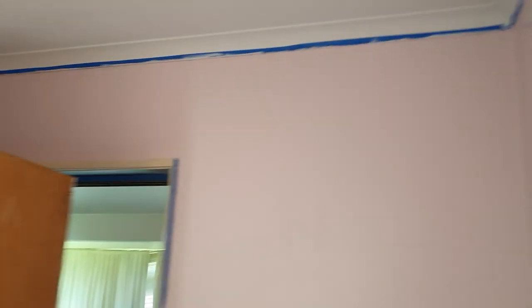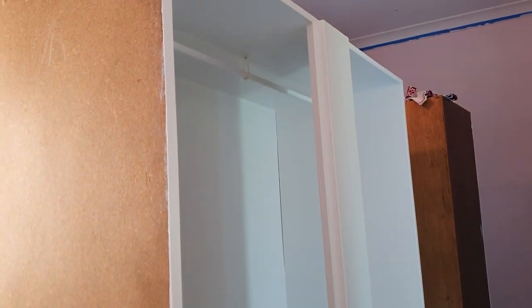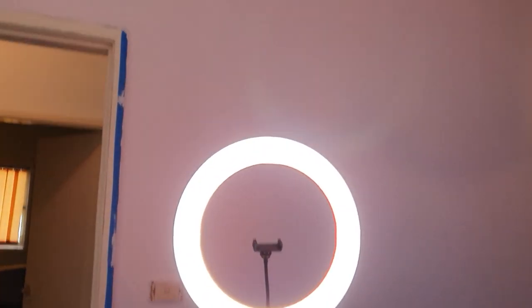the final look. The cupboards are also now complete. They're white on the front. Don't worry, you won't see the brown. So they're going to be the walk-in robe style. So they're going to have all my clothes in there. Yeah, so you can sort of see the pink there. Like it's a nice Barbie pink, I reckon. It's my ring light.